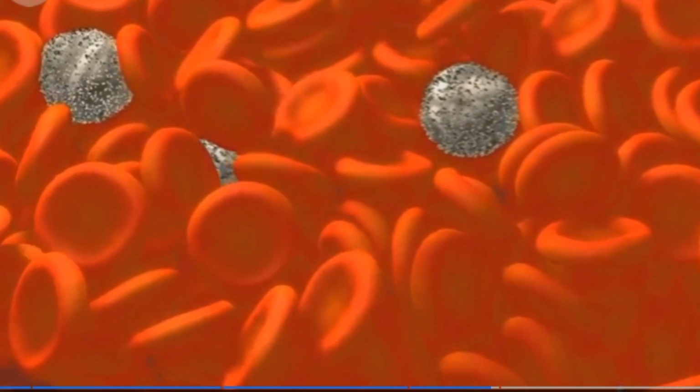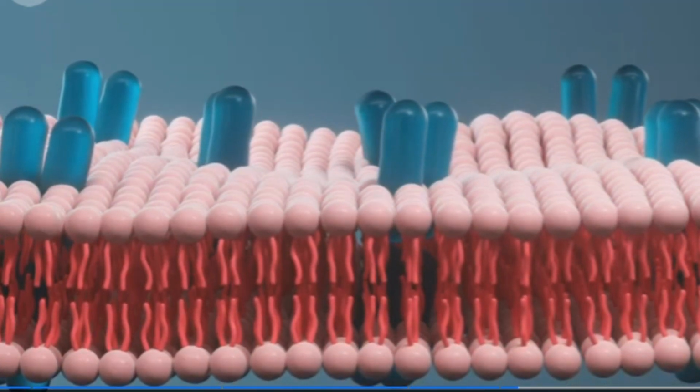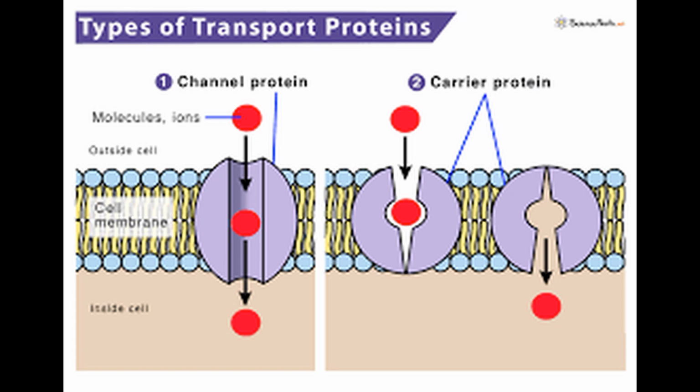How do molecules cross the cell membrane? Small, non-polar molecules like oxygen and carbon dioxide diffuse across the lipid bilayer. This simple diffusion doesn't require energy. Larger or charged molecules need transport proteins. These proteins act as channels or carriers. Some work passively, moving molecules down their gradient. Others actively pump molecules against the gradient using ATP.